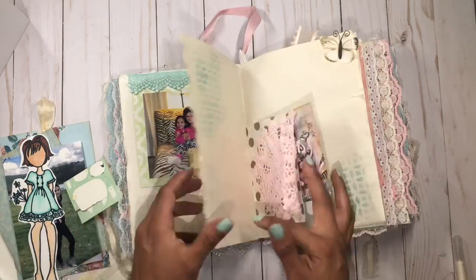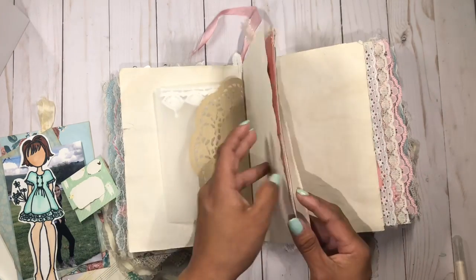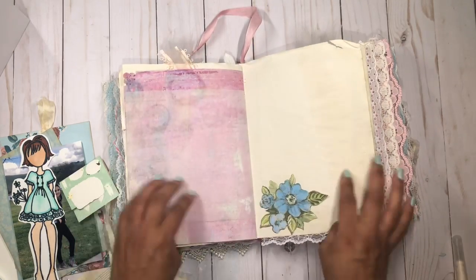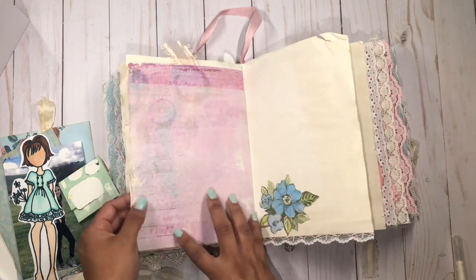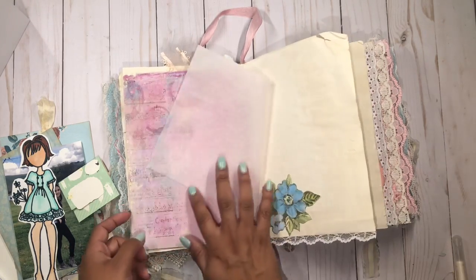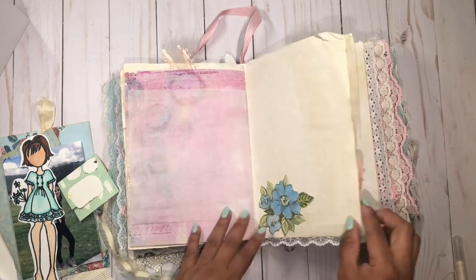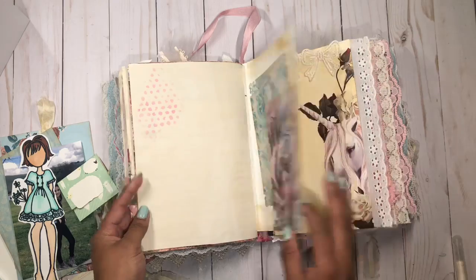I'm just gonna pick a page here that I can see working. So this has this beautiful blue flower, so I might choose this page. Yeah, I think that will work because I'm going with the blue theme.